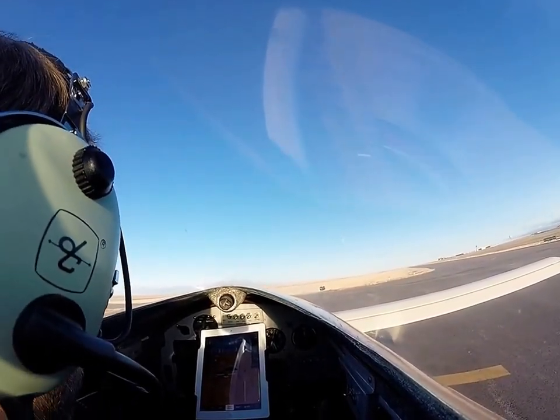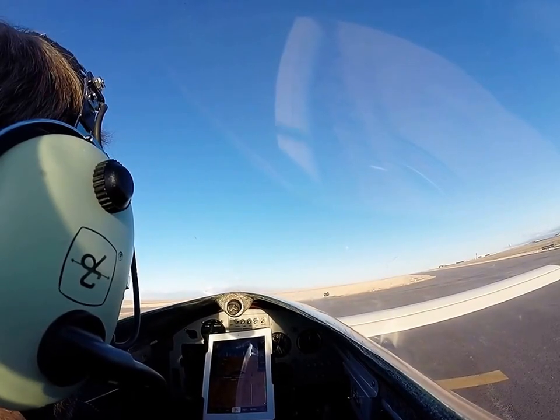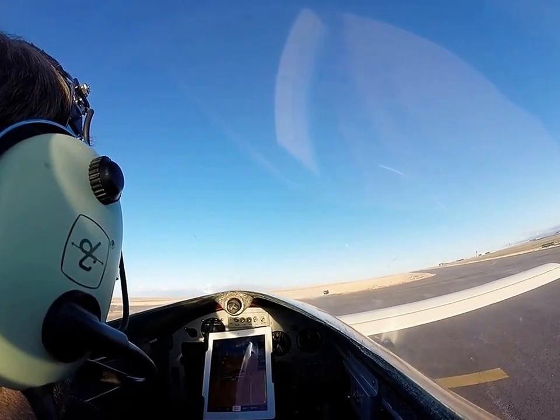Lima current, time 2247 Zulu, wind 090 at 6, altimeter 30.20. Sky condition, few clouds 2,500.